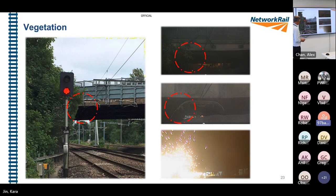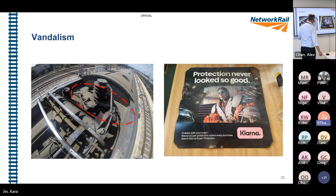That was probably 18 months or so ago. Most of the slides in here are relevant to the last 18 months, but that one's slightly older. Nevertheless, you can see the other side of the bridge there, and somewhere in there is a pantograph. It didn't take much for it to be carried through. So again, day to day.